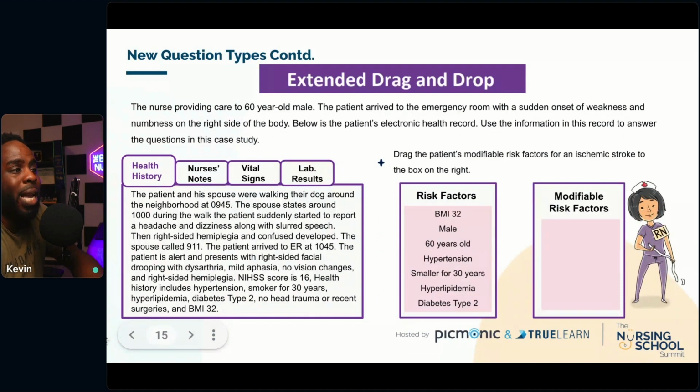All right, so now we have our extended drag and drop. These question types require you to drag the responses into one of the blank answer spaces, and you will now have to determine whether to use some or all of them. So you have to determine which one, and it's based off of this portion right here, right? So it's like, okay, I have this going on. Let's see, what's a risk factor for somebody who has an ischemic stroke or shows signs and symptoms or a risk for it?